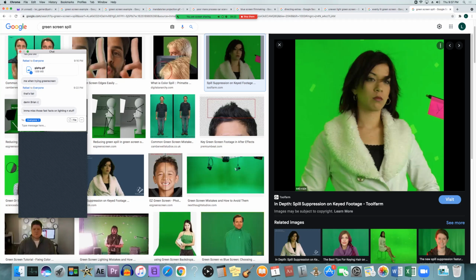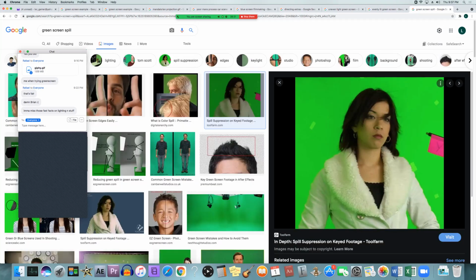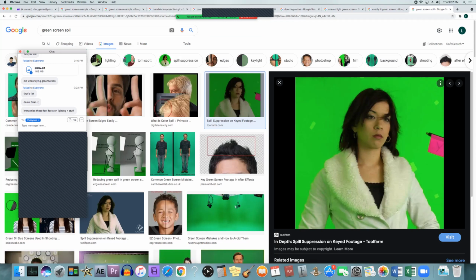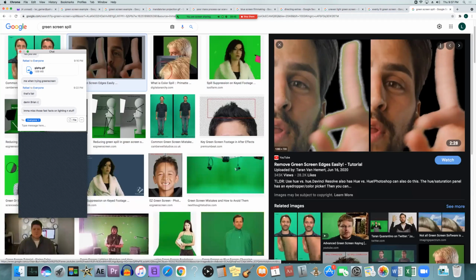And honestly, you can use any color, like I said, but green screen and blue screen are the main ones because they're the furthest from skin tones. You don't want people's skin getting keyed out. Like if you had a red screen, their skin would kind of key out with it. So basically there are pros and cons to both, and it really depends on your situation, your lighting, your editing, what you're trying to do.